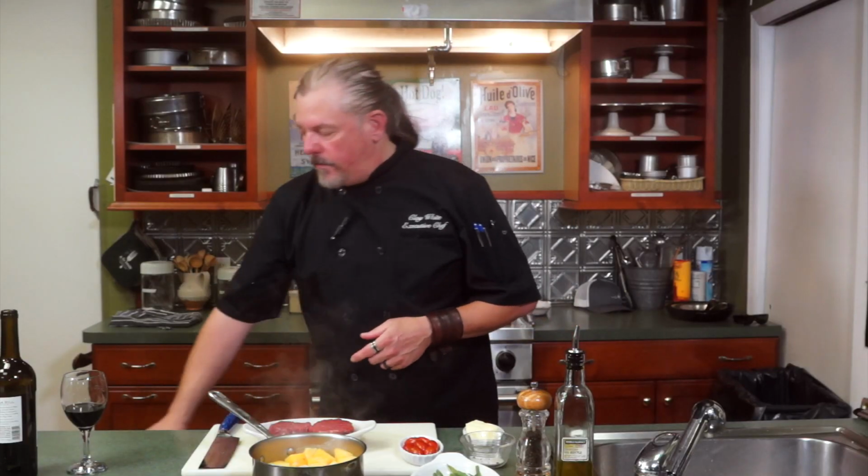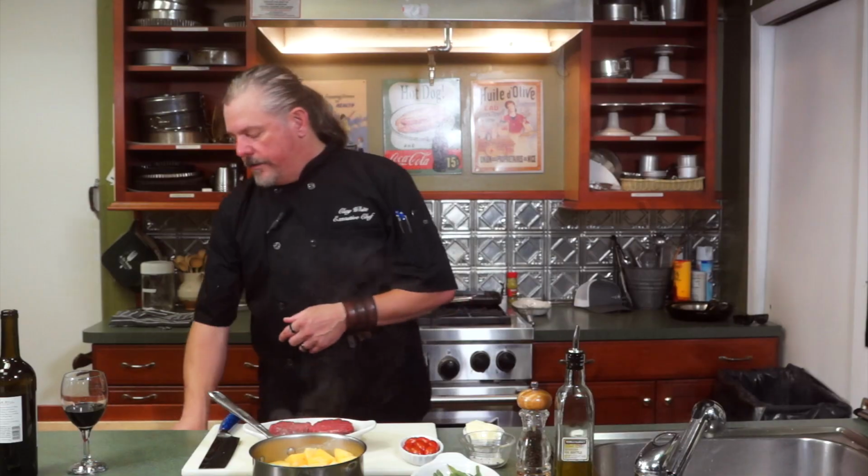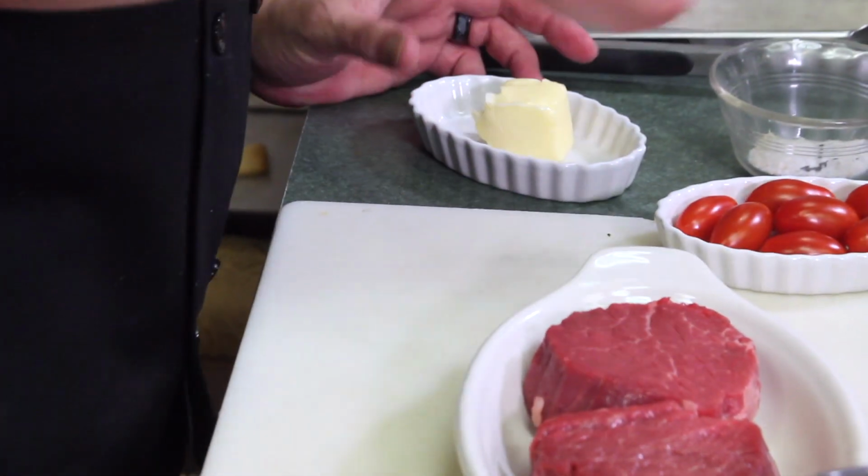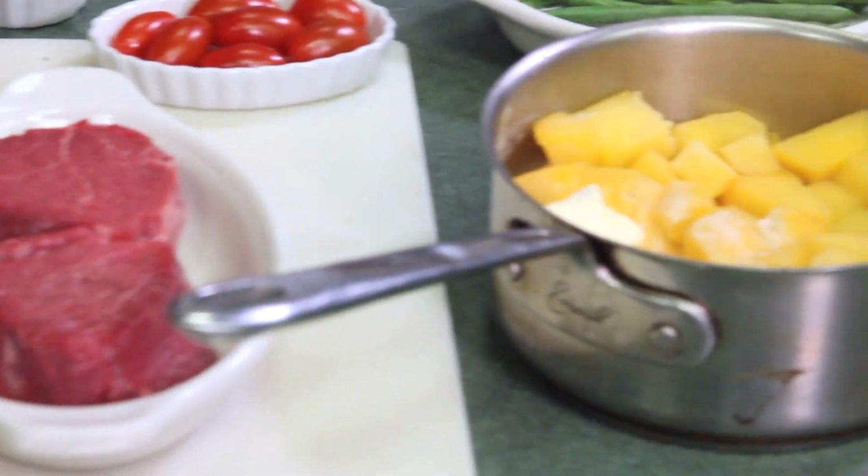All right, so from here, all I'm gonna do is add a little butter in here just to help make this a little creamier. I'm probably gonna add a tablespoon. Let's go 2 tablespoons. Sounds better to me.